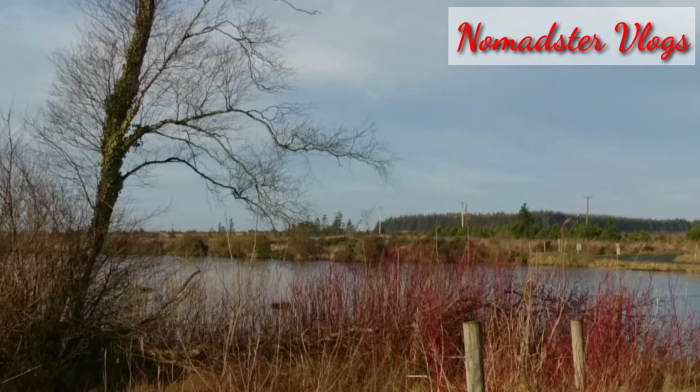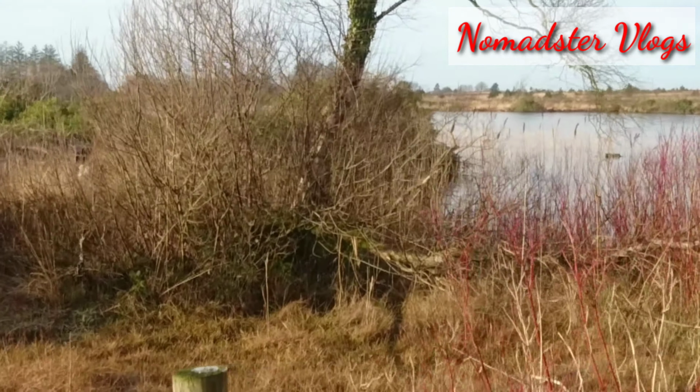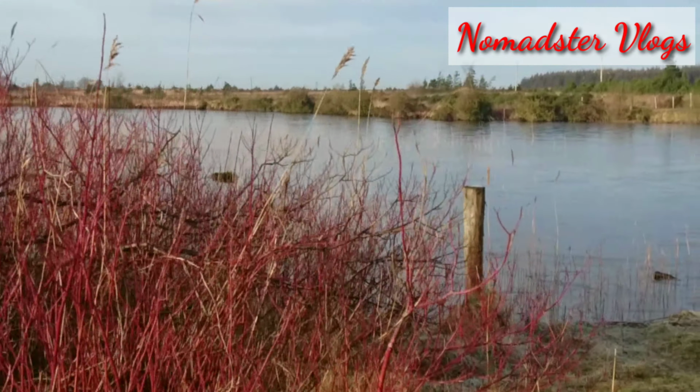Yeah, this is the lake I was talking to you about. This is the lake I was talking to you about, my boy. See, it's beautiful, isn't it? It's small though. You can see layers of ice, of frost on top of the water there.